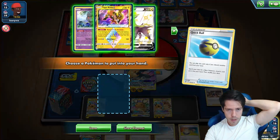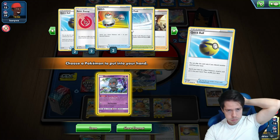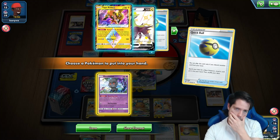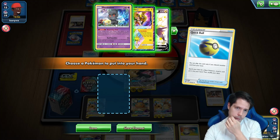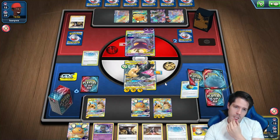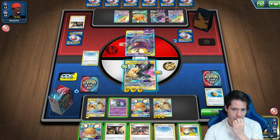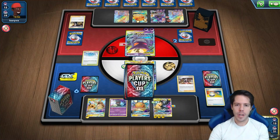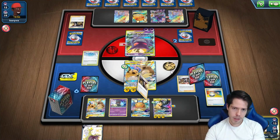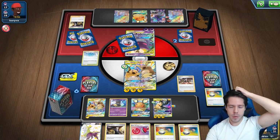So, okay, let me do this first. Get rid of a Marnie. I think I don't want to get rid of Path to the Peak though. I really don't. Okay, I'm gonna switch and then I'm gonna Marnie. Not happy about this, but it is what it is. I do find Reset Stamp and I do find a bunch of Switches.